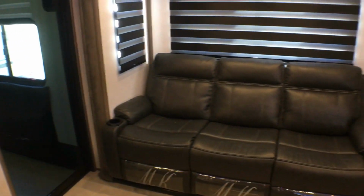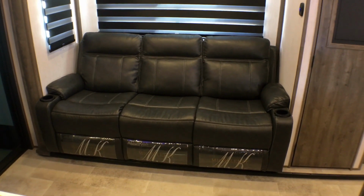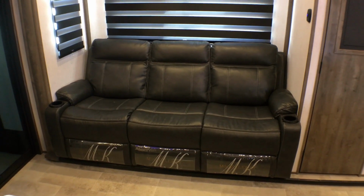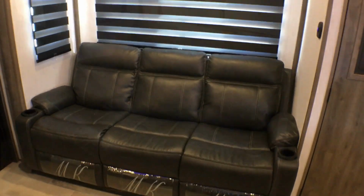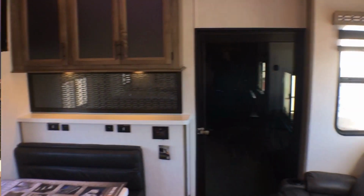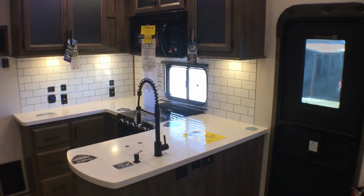If we come directly across from the TV, you'll notice you have a 3-person, I'm going to call it a party sofa. The end seats on the left and the right do have heat, massage, and are vibrating seats, which is pretty cool. All 3 of those recline. If we take a look at the video that'll pop up, you'll notice that you do have excellent window coverage over there. And if we spin back around this way, you'll notice you have good window coverage on the campsite side of the RV as well.